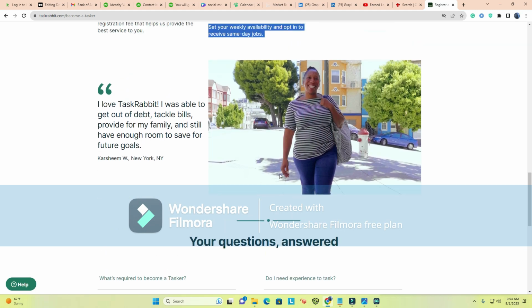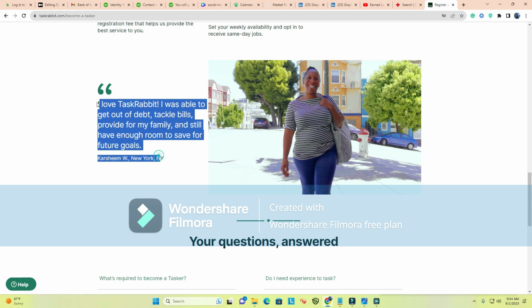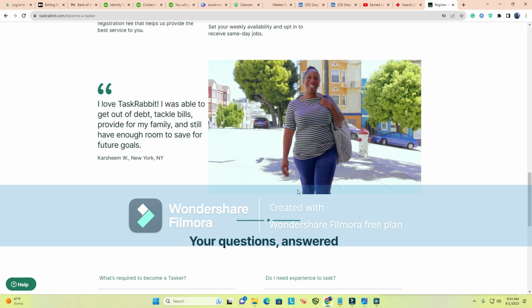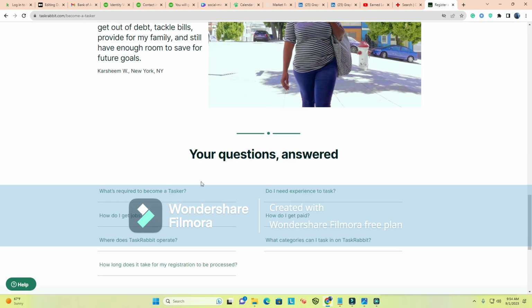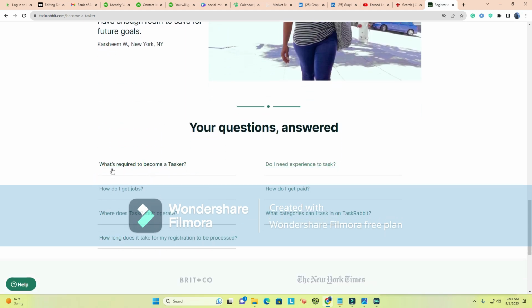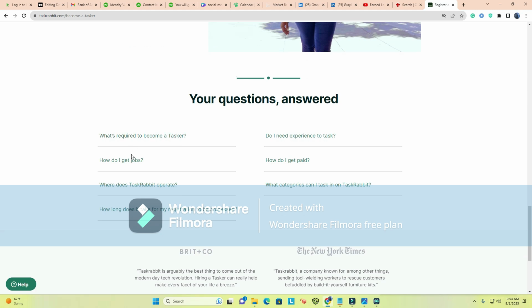And then, once you complete a job, if you know it's worthy of getting a testimony, ask the customers to leave one. Always ask them to leave their honest opinion, which they probably will, but always remind them. Okay? And then here are the resources: what's required to become a tasker, how do I get jobs, do I need experience? Let's just take a look at how do I get jobs.